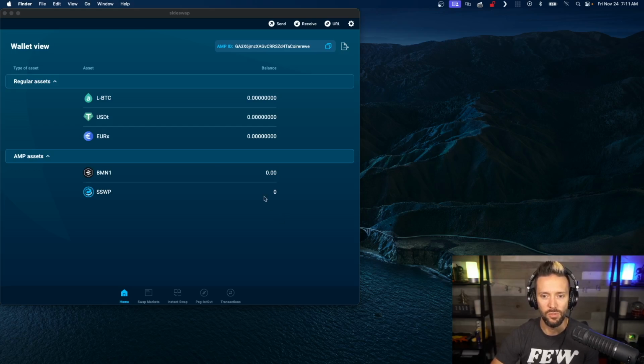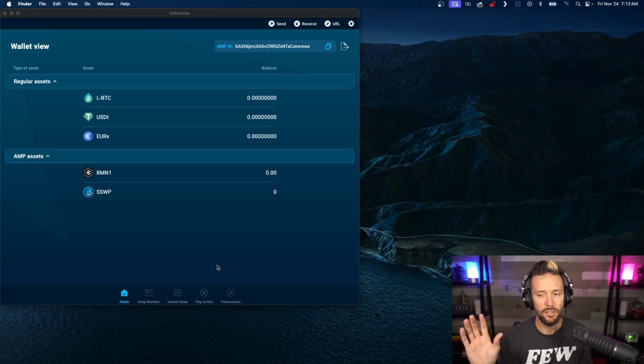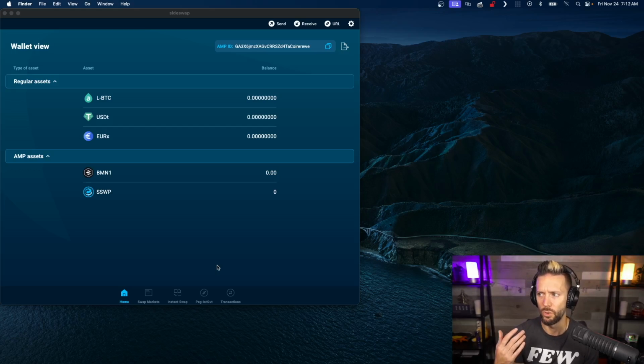The important thing is whether you're on desktop or on your mobile, down at the bottom of the screen, there's going to be a few tabs, and you're looking for the peg in/peg out button. The other thing I'll say is that this wallet is already set up. It's just like setting up a regular Bitcoin wallet. You're going to get 12 or 24 words. You're going to write them down and keep them safe. And that's your backup to your Sideswap wallet. So that's that. If you want more info, video down below.